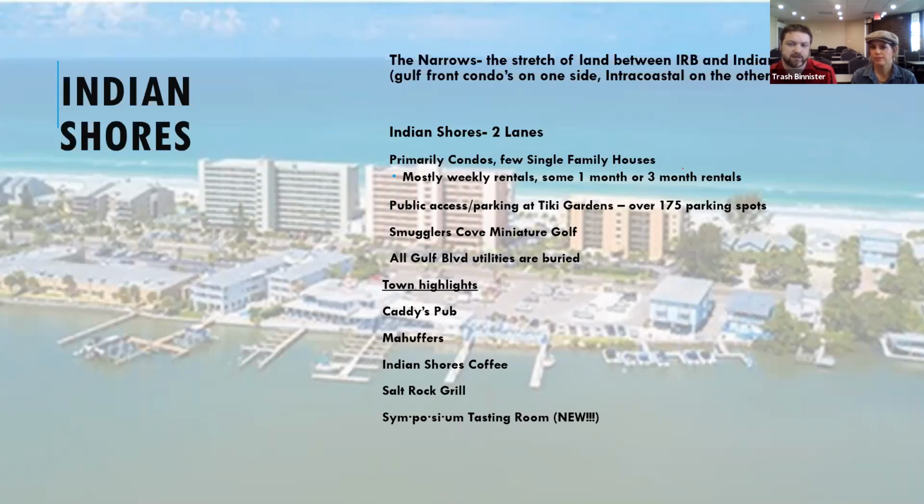There's quite a bit of public access. There's parking just north of Park Boulevard at Tiki Gardens, with 175 parking spots. There's also a public access where you can drop your boat in and leave your car or truck there as well. And just some fun things about Indian Shores: you've got Smuggler's Cove miniature golf. Some town highlights are Caddy's Pub, Indian Shores Coffee, Salt Rock Grill, and Symposium Tasting Room. And then of course, the Hut.